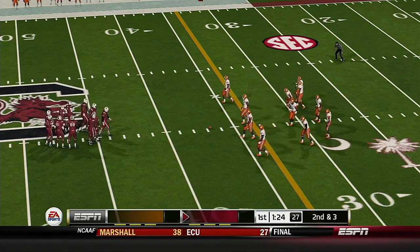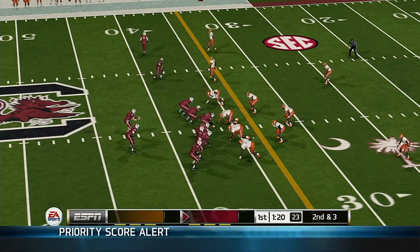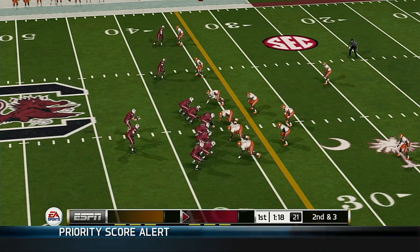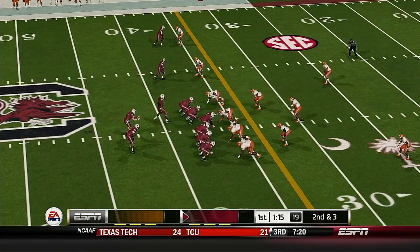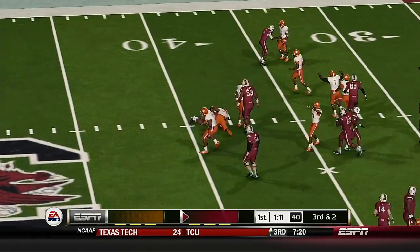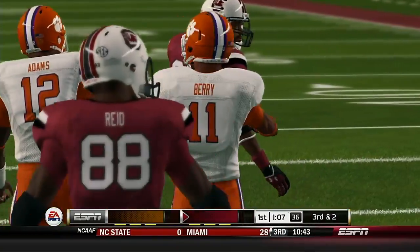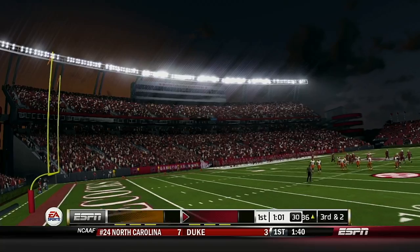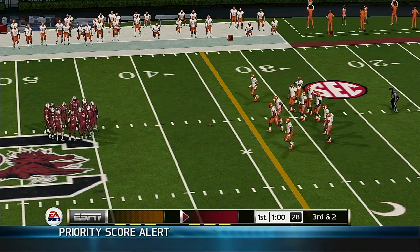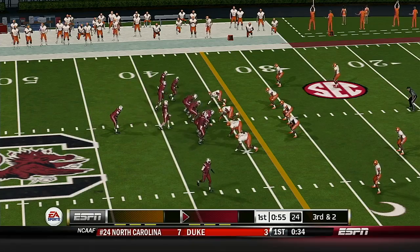Second down, and they're going to need about 3 yards to pick up the first down. Down around the 36-yard line. Call it a gain of 1 yard. That'll bring up third and two. Right, Roger. Fourth down, Mike 12.